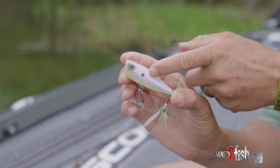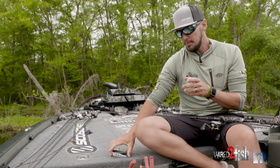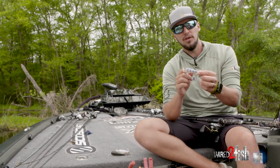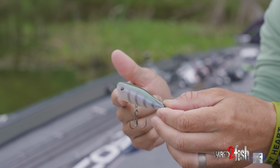This is the color I'm going to use when they're feeding, especially on shad. Then pretty much 3 colors I'm going to go with. This is just my go-to. Like when I first get to a lake and I tie a topwater on, this is the color.